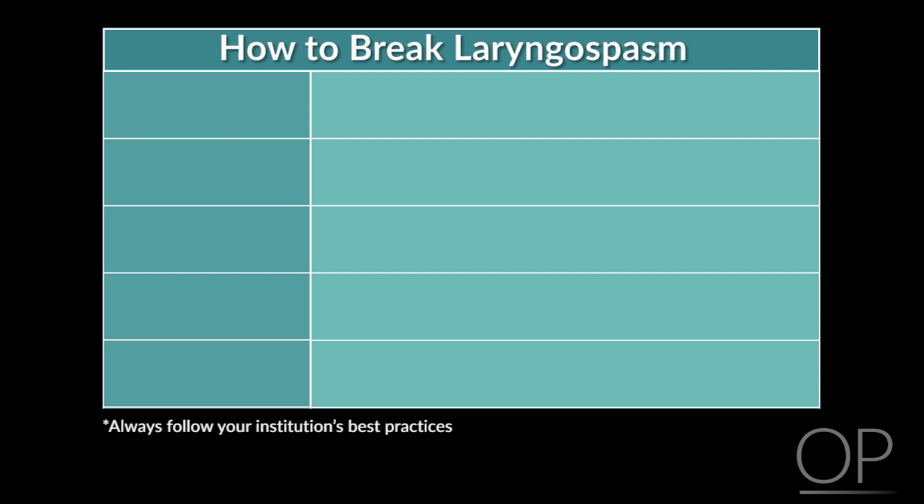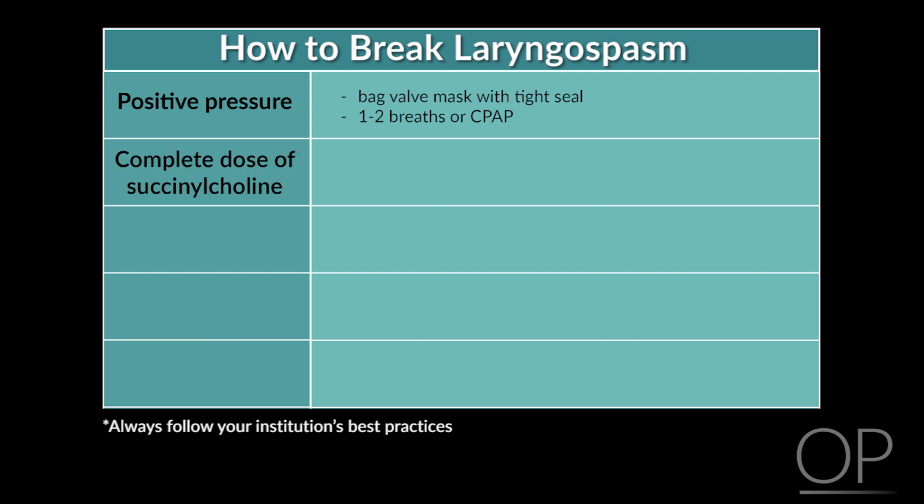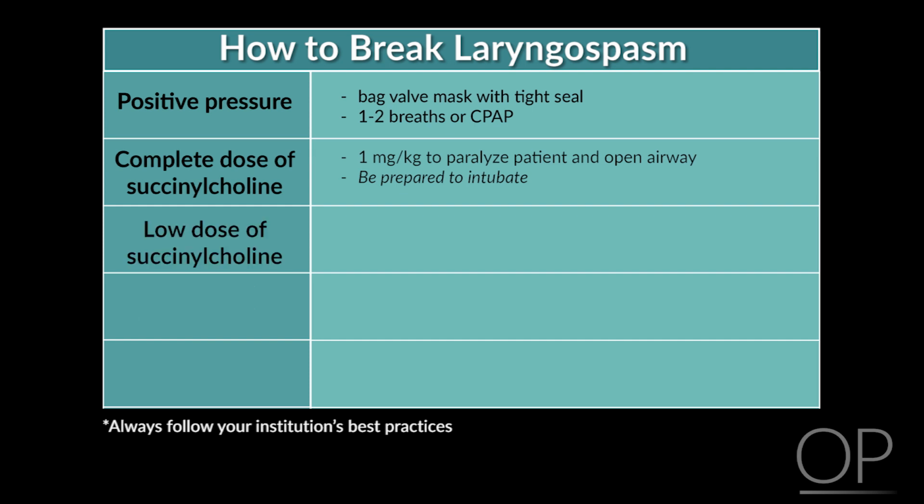The second thing to do is using positive pressure, putting a bag mask on and giving 1 to 2 breaths, or just using CPAP, which can often break laryngospasm. The third way is using a complete dose of succinylcholine, typically 1 milligram per kilo. This will paralyze the patient, the airway will open, and you can now help breathe for them using the bag and mask. The fourth option is using low-dose succinylcholine, typically 0.1 to 0.2 milligrams per kilo, which will help paralyze the vocal cords and cause them to open up, but will not paralyze the diaphragm.